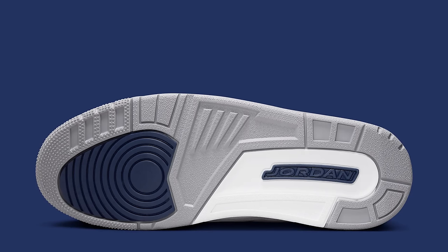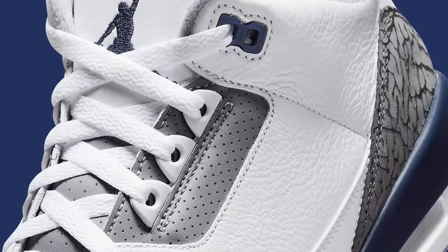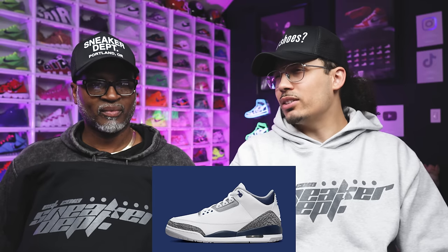But what's going to happen? They're going to sit on shelves and people are going to be able to cop them for retail and they're going to say, $200? Maybe I'll wait, I think I can get them on sale. I think that's what's going to happen to this shoe. The Fear 3s just came out, I think $200 is a good price. But the Fear 3s just came out and they're sitting. I think those were like $210 maybe. Either way, those were sitting, they're still sitting everywhere.